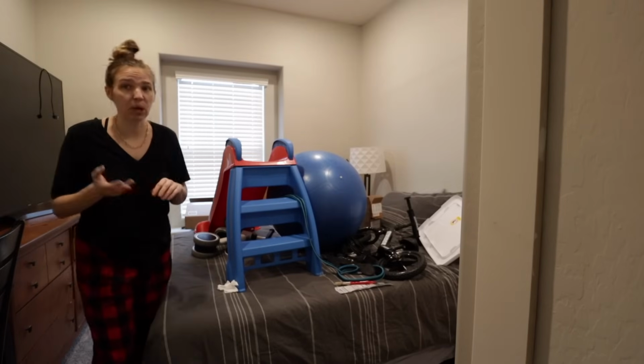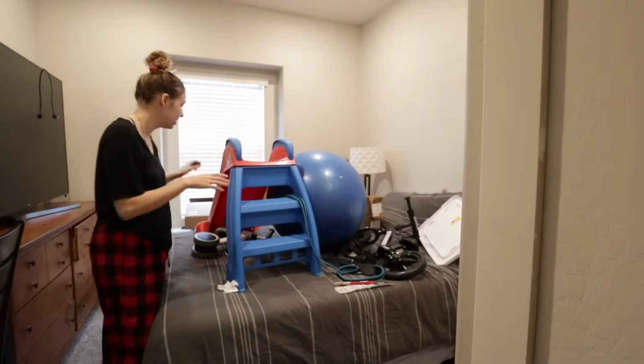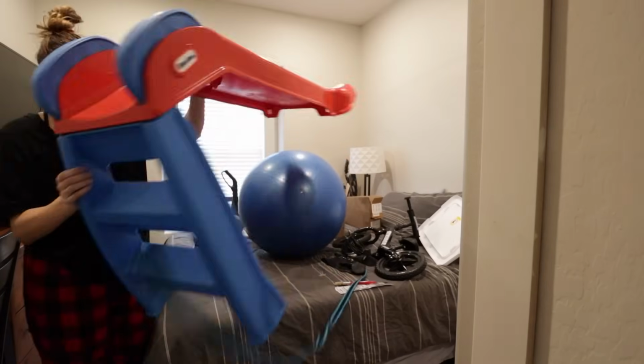I'm gonna start with all of Parker's toys that I like to stash in here. So slides and bikes, all of it's gotta go.